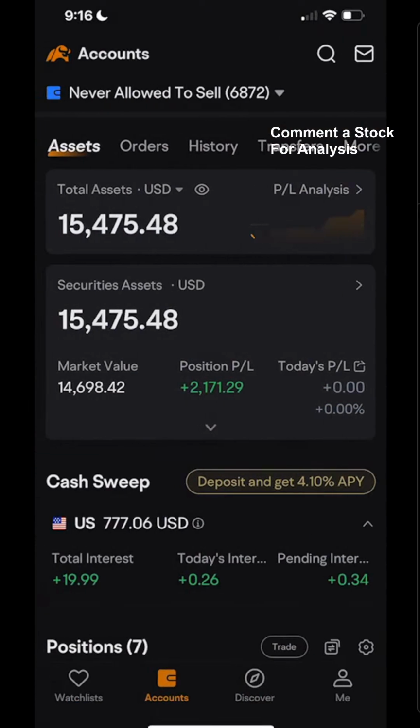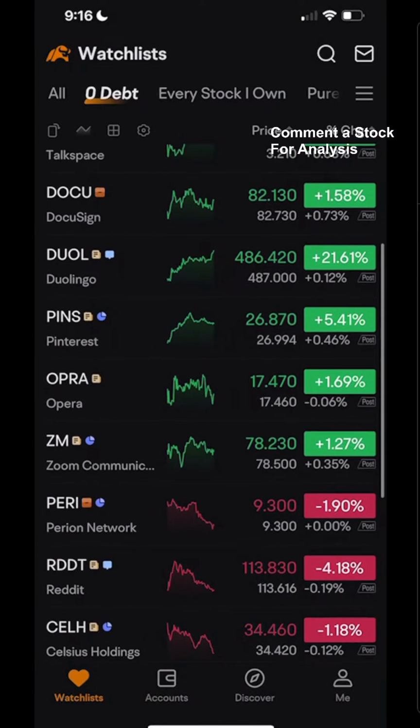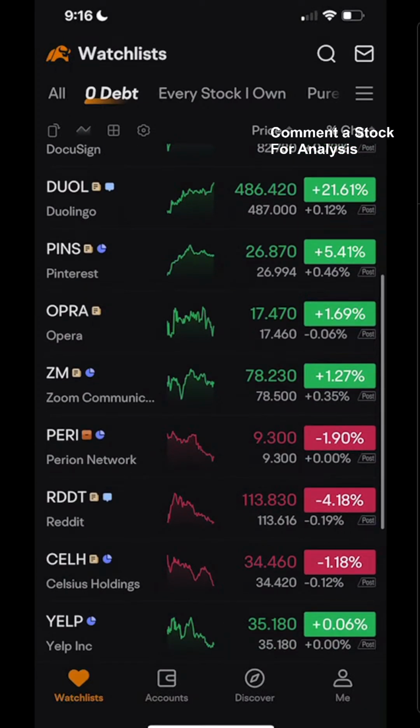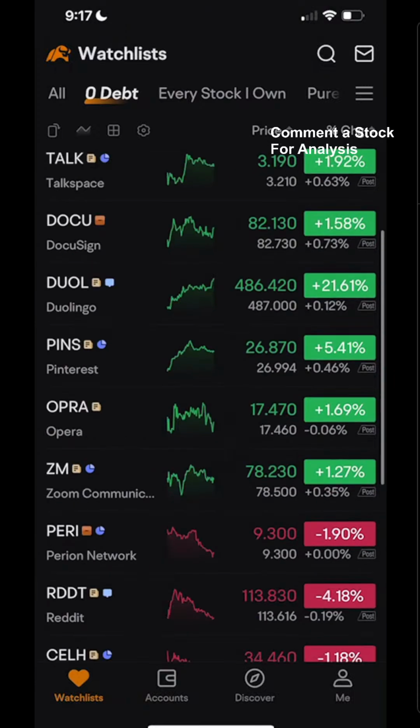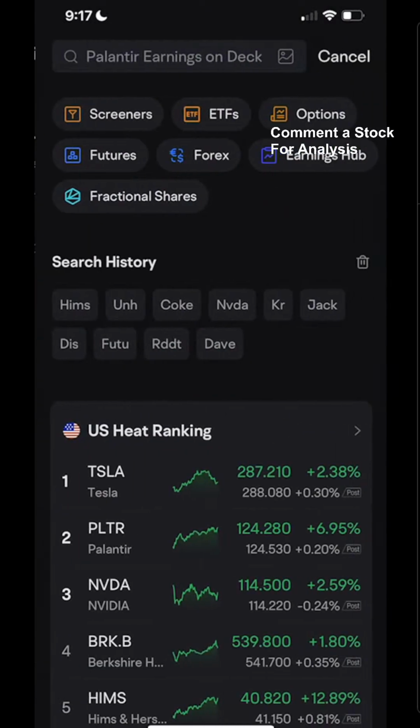They're on my zero debt watch list. I have a watch list here of stocks with zero debt. You've probably heard of a lot of these, like Duolingo, Pinterest, Zoom, Reddit, Yelp. They're all debt-free companies. I'm up 6% all time now. Yo, that's what's up, 1.5.